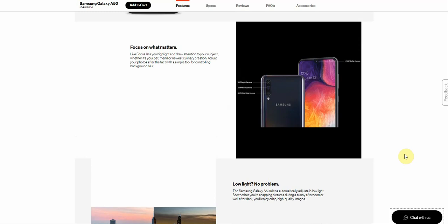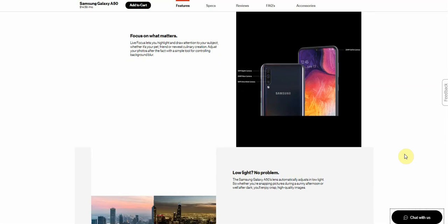Focus on what matters. Live focus lets you highlight and draw attention to your subject, whether it's your pet, friend, or newest culinary creation. Adjust your photo after the shot with a simple tool for controlling background blur. So it has 3 cameras on the back. Alright, so that's pretty good.